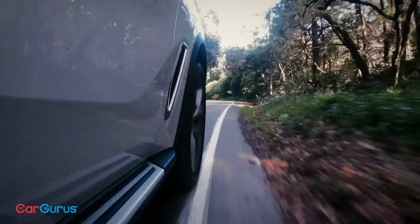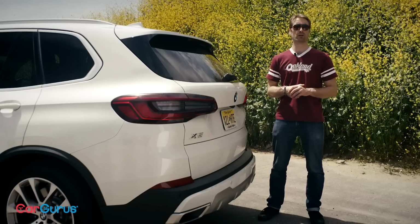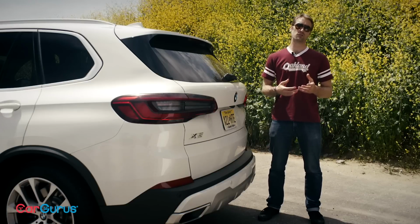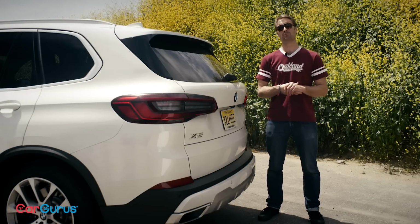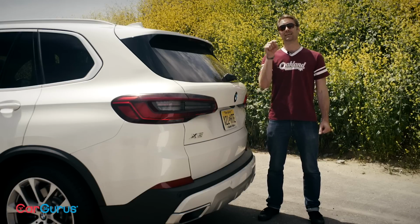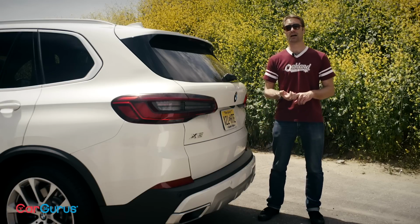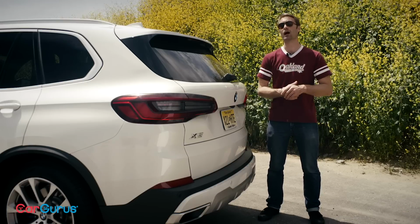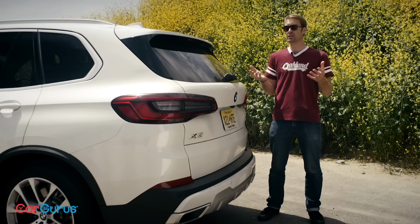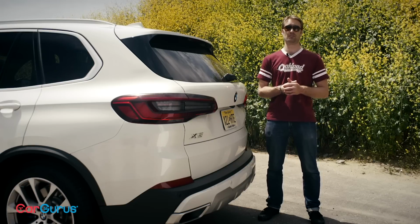So in the end, what is the X5? It's not a sport SUV, although you can make it sportier. And it's not an off-road SUV, although you can make it more off-road capable. And it's not the tech leader either. But what it is, is the best driving SUV in the range, with the best engine and transmission combo and the most comfortable, capable ride you can buy. It's a shame that the tech is such a miss, because everything else is wonderful.